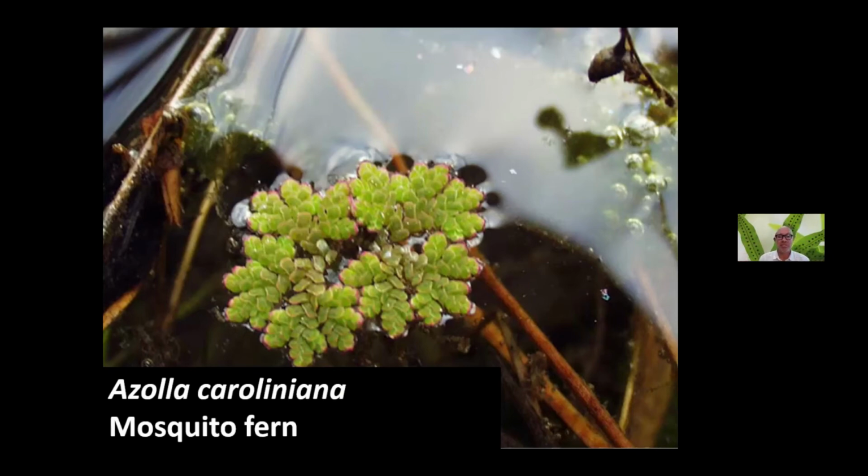So the mosquito fern, still around today, still up to its old tricks, actually has a captive bacteria that it lives with that can take atmospheric nitrogen and turn it into food for itself. So this is a plant that you'll find growing in stagnant water. Again, a lot of people call it duckweed, although it's not related to what really is duckweed, just because it's a small-leaved floating plant. This is the one that turns red in the summer, bright red.